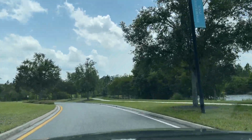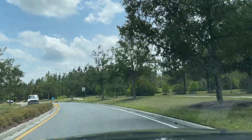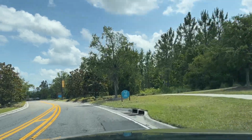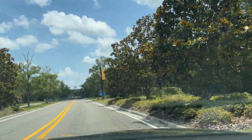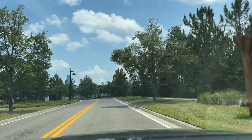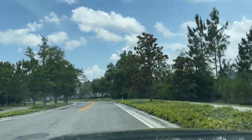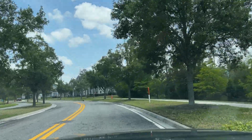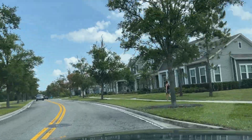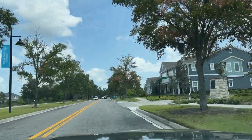This is the only entrance into the community right now, but there will be an additional 2 entrances, which will be nice for accessing the community. Shearwater is a master planned community of about 1,500 acres and will be about 2,500 homes. This community is not completely developed yet. There still are some neighborhoods that have not even started.